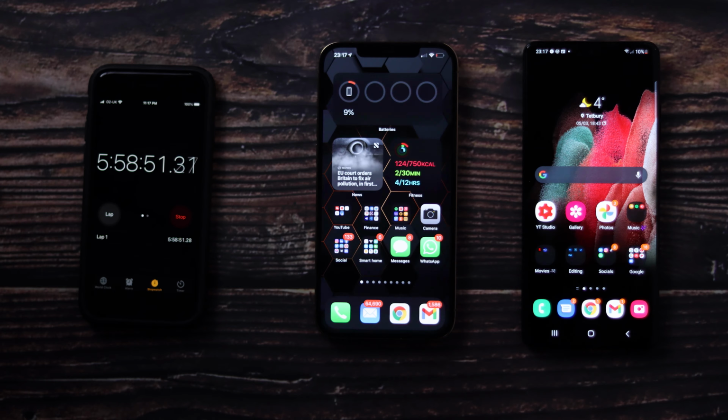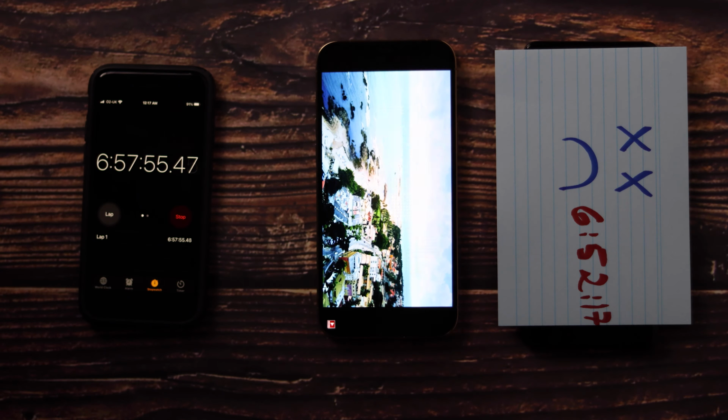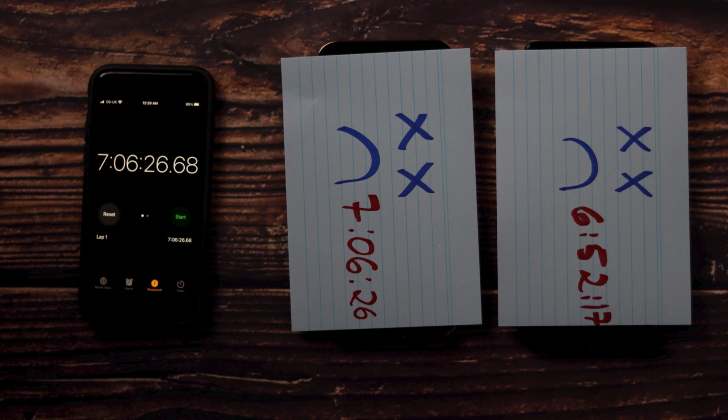And this is why I wanted to do a more realistic test, including idle times, taking the phones outside the house, and using it in a more true-to-life way.